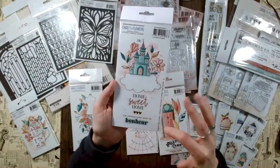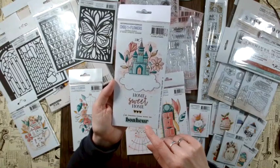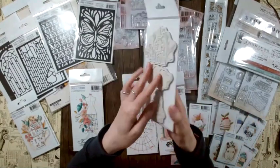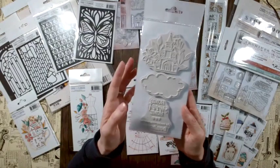So here we have Home Sweet Home, and then also J'ai rendez-vous avec le bonheur. So if you wanted something in French, then here's your chance as well. Otherwise, you have the English sentiment here. And this is what that looks like from the back. We have once again 3 different stamps.